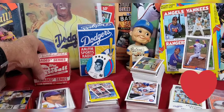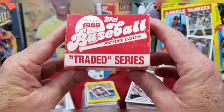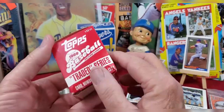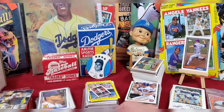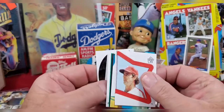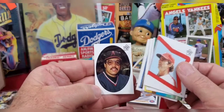I pulled out a box of 1989 Topps Baseball Traded Series, cards 1T through 132T. This box has never been opened. It's been inside that other box probably since I bought it and just put it up. I hung on to it. And in the box over here, which you can barely see, we've got a bunch of little mini sticker cards. I went through and pulled out the better players, and we'll be going through that too. There's a little Reggie Jackson one there.